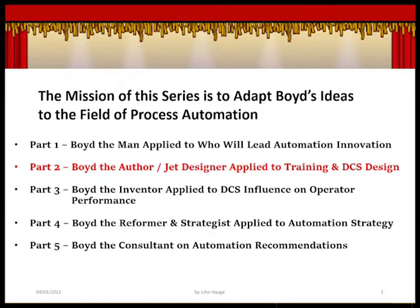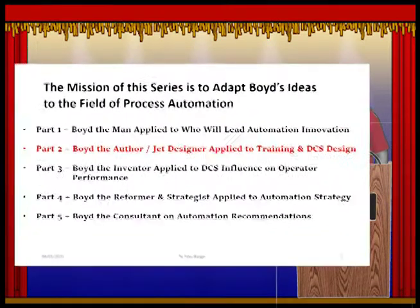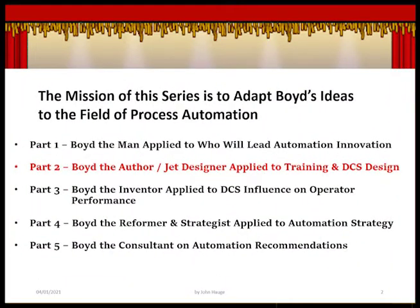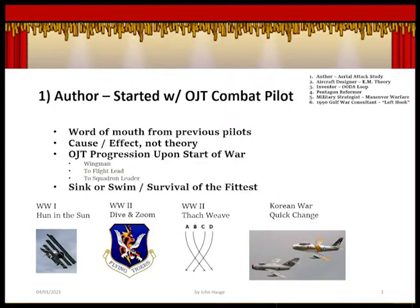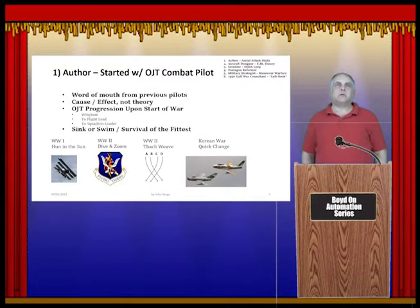In part 2, we will look at Boyd the author and Boyd the jet designer. We will apply what Boyd learned from these experiences towards operator training and DCS design. After the Korean War, Boyd was assigned to the Fighter Weapons School at Nellis Air Force Base where they trained pilots. Boyd soon realized that there was no formal training for pilots.